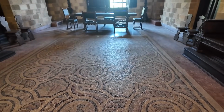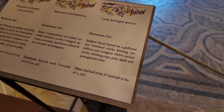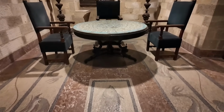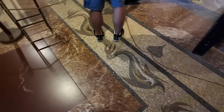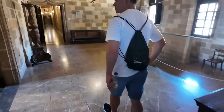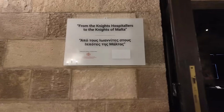Wow, this is a big one. Medallions, ducks, drinking cups, pears, medallions and octagons. I can't believe this. So this tiling's from 4th century AD, but we have to walk on it. We're actually walking on it on this side to get through to places. It's not cordoned off. We've just walked on 4th century AD tiling. Oh, there's our ship. You can see the red funnels of our floating home.